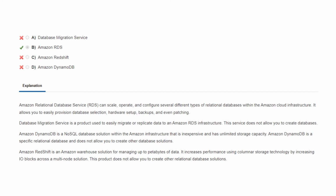Amazon DynamoDB is a NoSQL database solution within the Amazon infrastructure that is inexpensive and has unlimited storage capacity. Amazon DynamoDB is a specific relational database and does not allow you to create other database solutions.